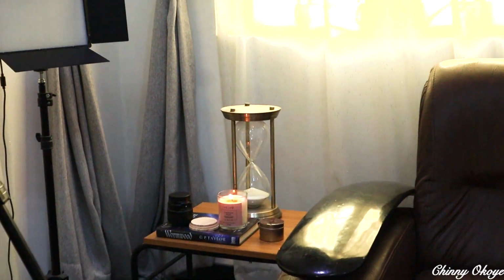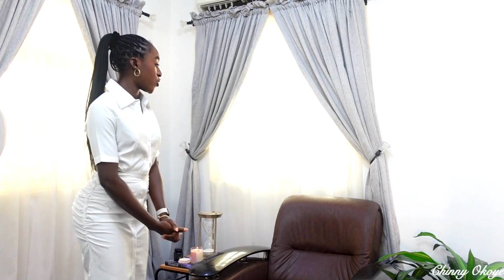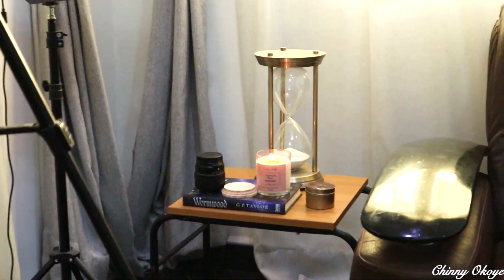This space has a lot of neutral colors, so this green comes to play when I want a pop of color to my space. All right, now towards the right hand side of this couch over here, I have this small side stool that I placed there for the fun of it, and I'm just going to walk you guys through all of the things on this stool.